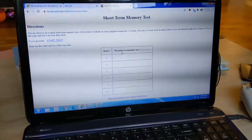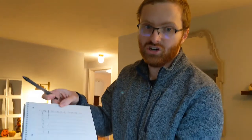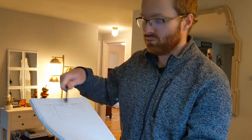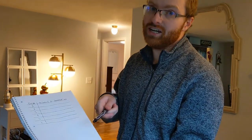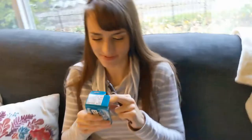The first one up is the short-term memory test. I have provided you with a piece of paper. The way it works is it's going to show you a series of letters. You try to remember as much as you can, and then you write them down. And it's going to be more and more letters each time. Then you just try and see how many you can get right. Okay. Sound good? Yes. All right.